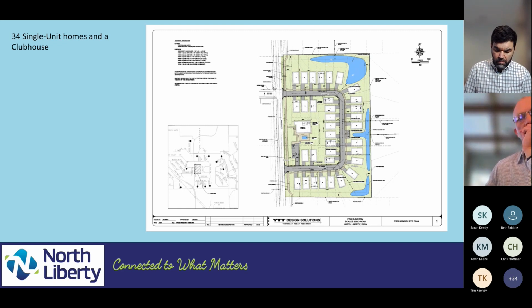And Vintage Estates is also a co-op. It's exactly the same thing. That's what it is. You're buying into a co-op. You're buying a share into this property. You get to share the pickleball courts. You get to share all of the indoor amenities as well as the outside. And so that's what we're doing.